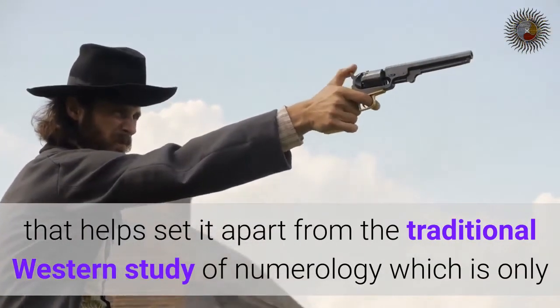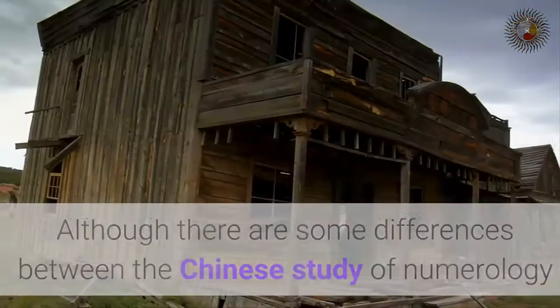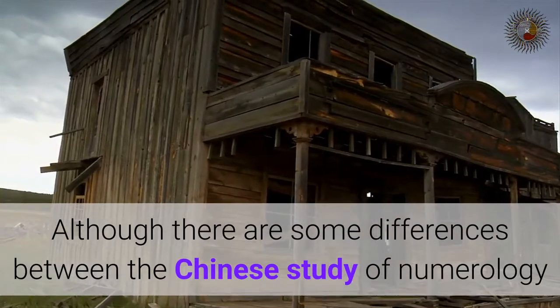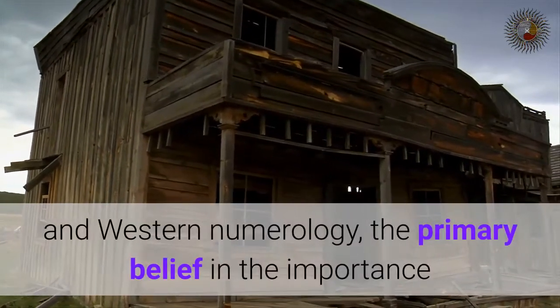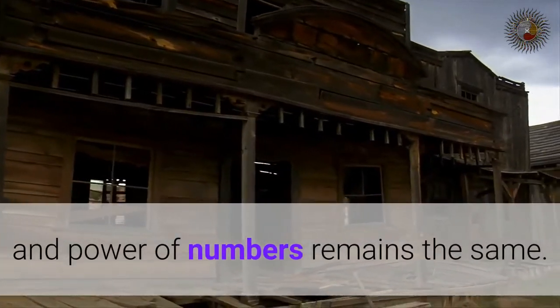Final thoughts. Chinese numerology has a long cultural history that helps set it apart from the traditional Western study of numerology, which is only now beginning to have a stronger hold in society. Although there are some differences between the Chinese study of numerology and Western numerology, the primary belief in the importance and power of numbers remains the same.